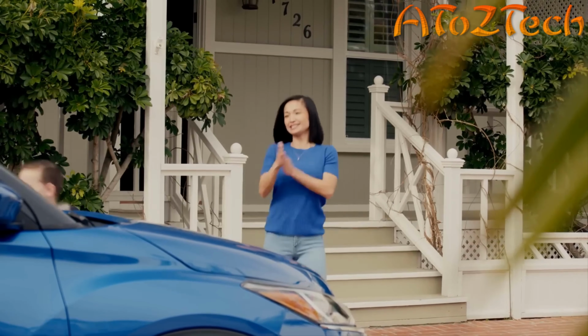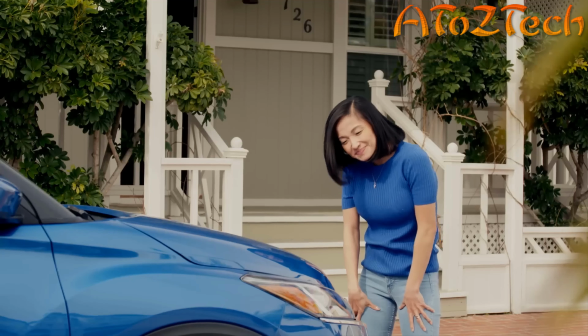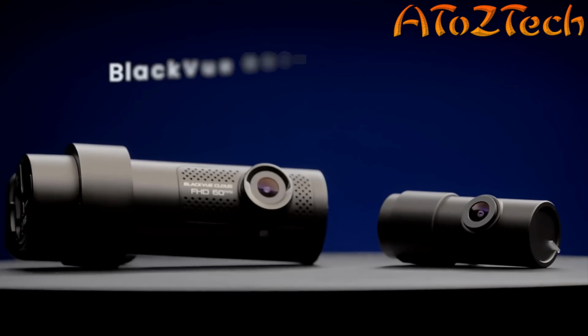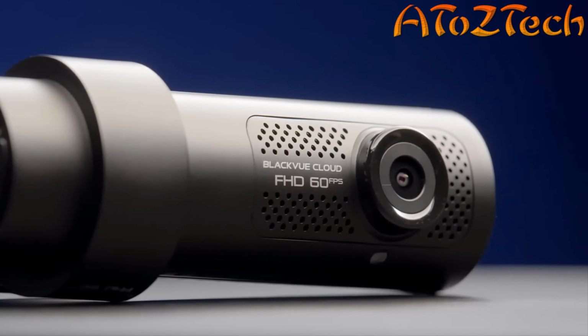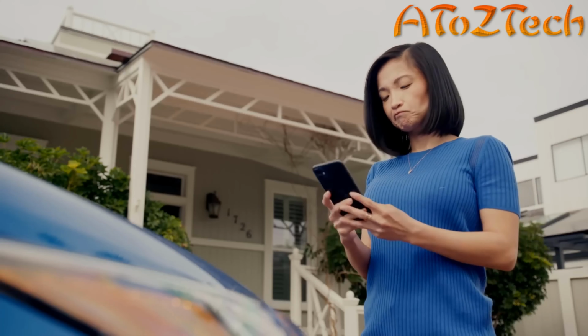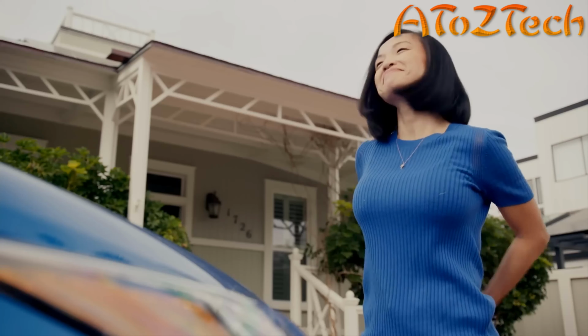No matter how much you prepare, life can be full of unexpected surprises. The BlackVue DR770X series Full HD cloud-compatible dash cam captures life's unexpected moments in critical detail for safekeeping. Now you can rest easy, knowing that you have video evidence stored safely.